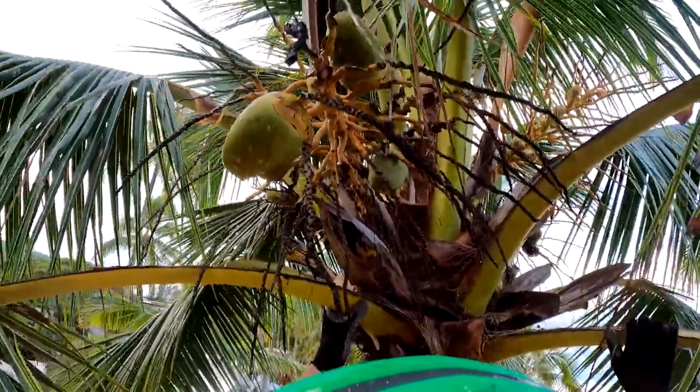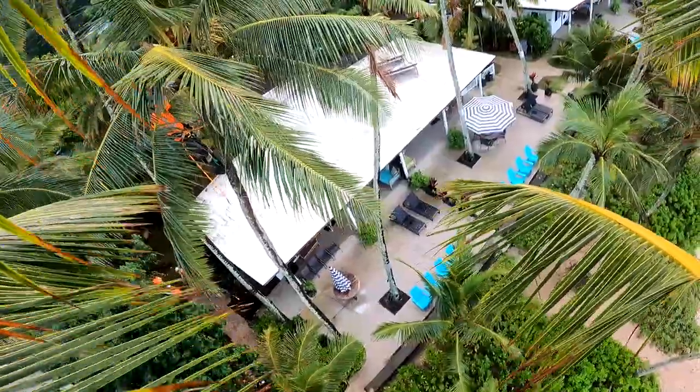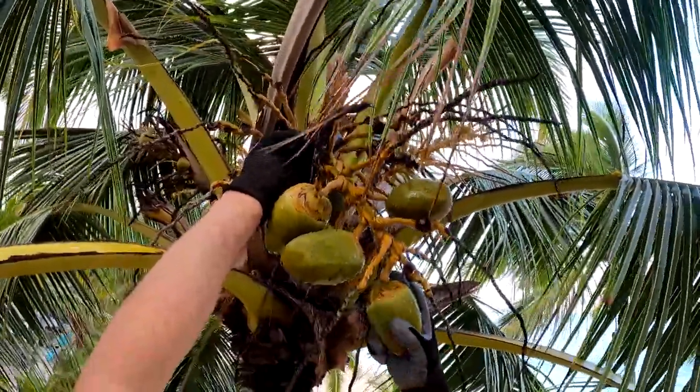So, okay, what do I do? Oh, hey, these are the coconuts. I found the coconuts. So remember what we were talking about, that's like a golf ball, a little bit bigger? Yeah, they're like the size of a mango. A small mango, yep. All right, what do I do now?